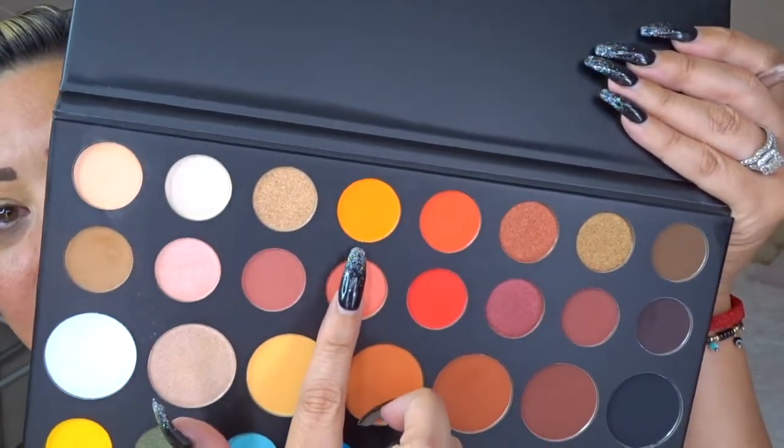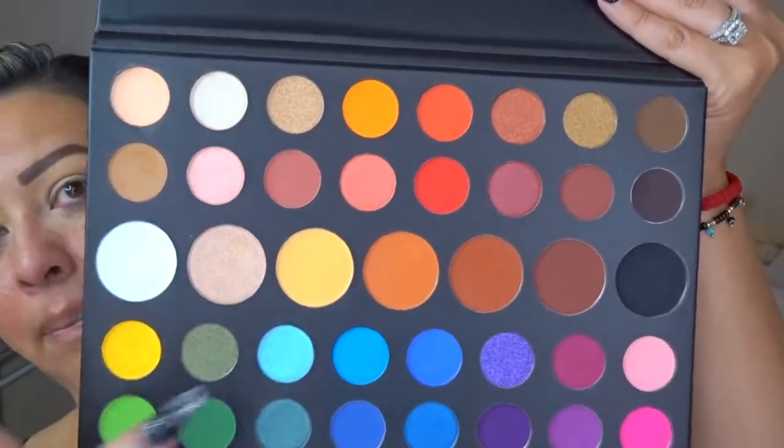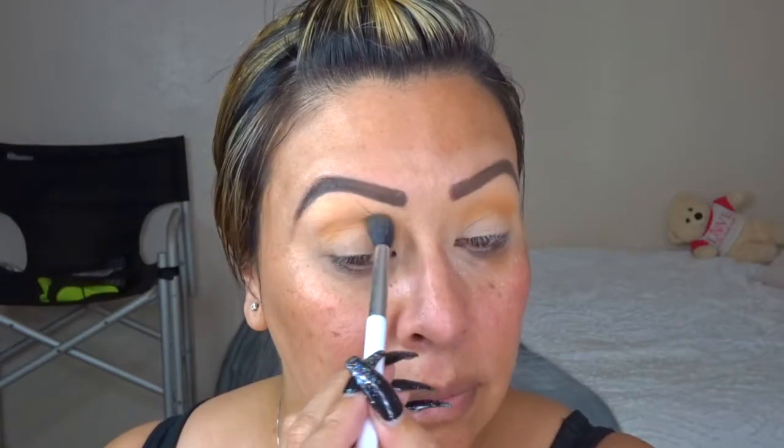Tapping the excess off of the brush. I'm going to be going in with 518, if I'm not mistaken. It's this one right here. This is the overview of how the palette is and all the shades. But this is like this orangey tone right there. I want to see how this one turns out first. Okay, not too bad. I do need something a little bit brighter and a little bit darker than this one.